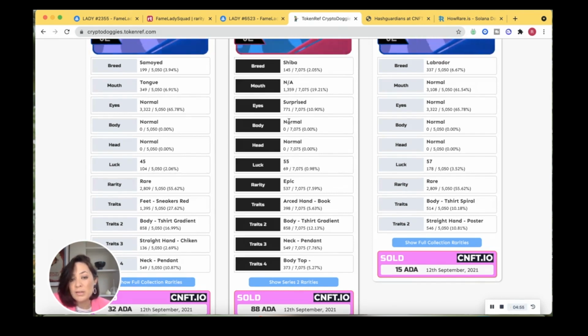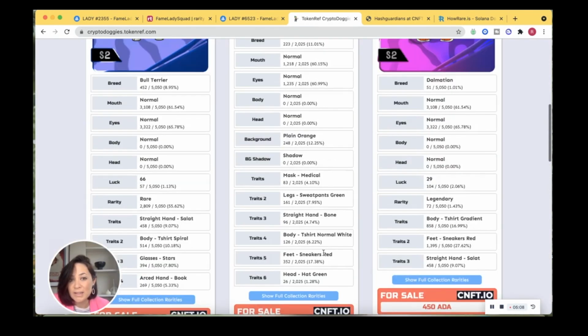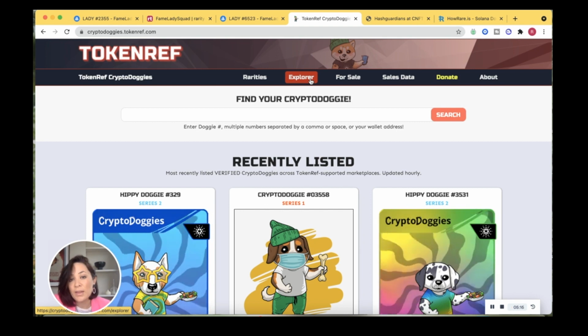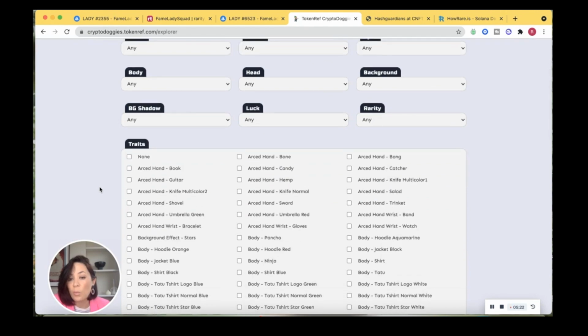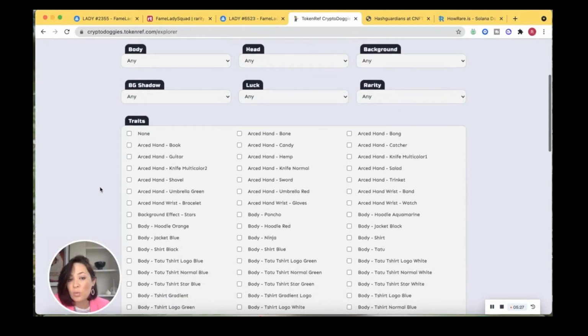Then you can go down and see, again, the luck trait sticks at about 0.98%. So that's kind of rare. And the body top, again, only 5.2% of these have it. So for me, this is really useful to find, and I think they've started to make this really user-friendly. If we then look at the Explorer page, you can break this down to whatever you are particularly looking for, and it will find the ones for you.